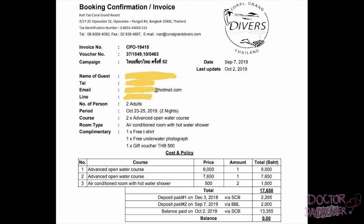The diving society in Koh Tao agreed to increase the price this year, 2019, which means no matter where you go or whatever school you choose to take your scuba diving course, the price will be in the same range. Wow. So you just choose the resort or the school that you like. What my auntie paid is 9,000 baht, which is around $296.50.